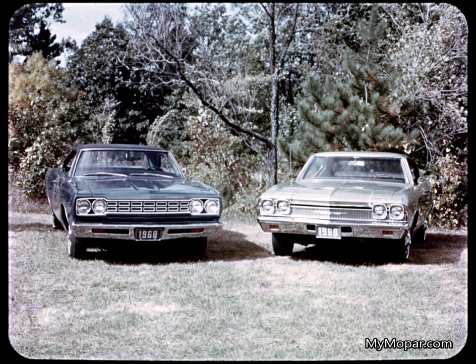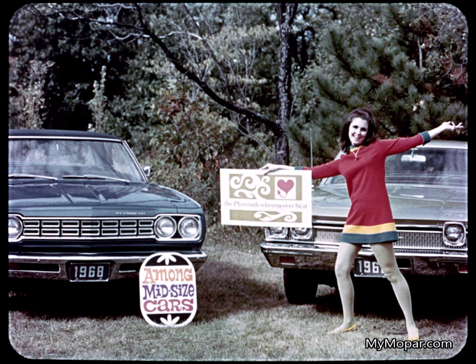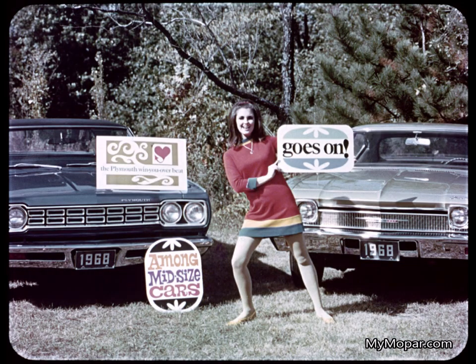Add it all up, and from where I stand, it shapes up very definitely in favor of a mid-size Plymouth over and above a mid-size Chevrolet Chevelle. Which is why, among mid-size cars, the Plymouth Win You Over beat goes on.